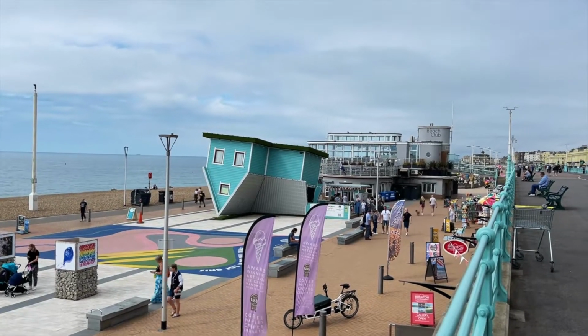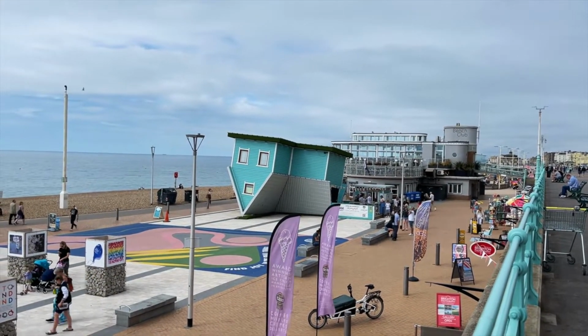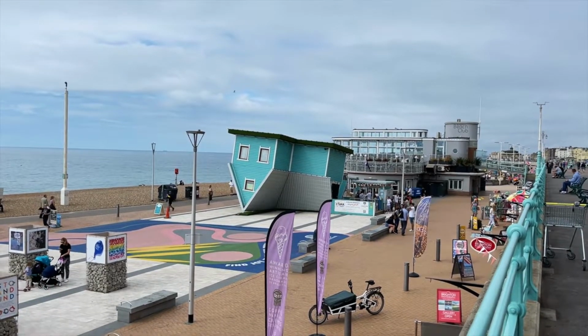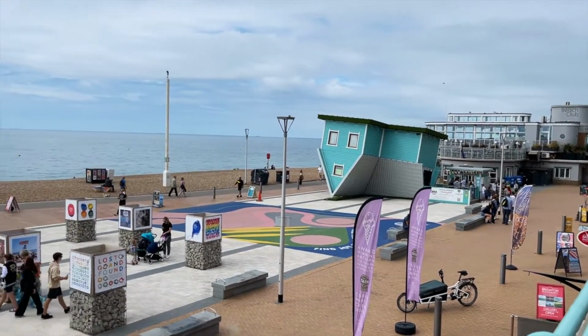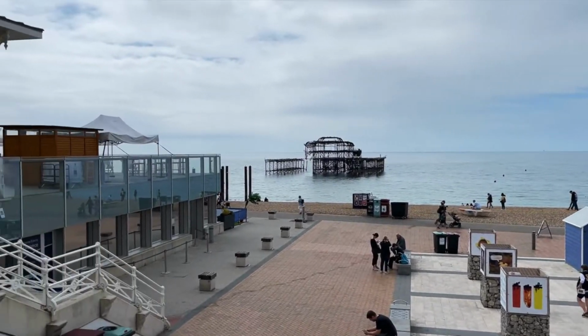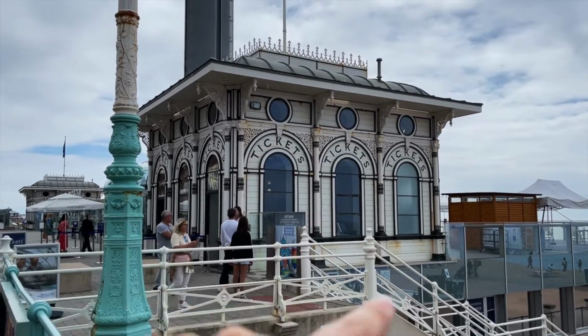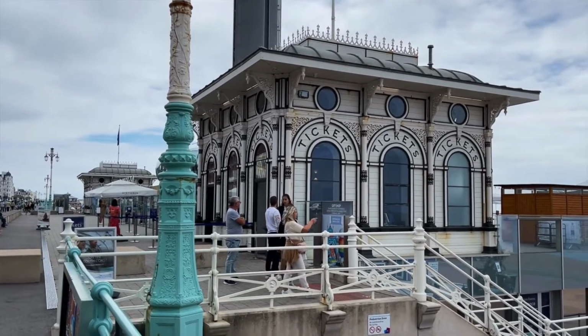So we've made it to the beach, which was not far, but this house is upside down. I'm not sure what is in there, if it's some entertainment thing with mirrors, I don't know. But anyway, this is the beach. There's an old pier. And I love this old building with the ticket signs. I think it's so cute.